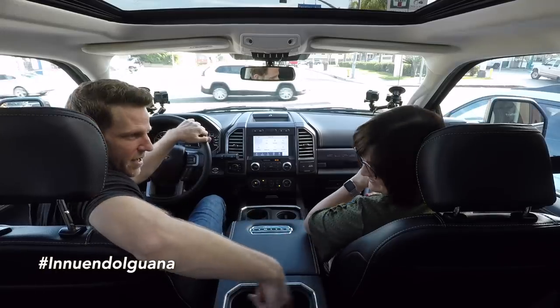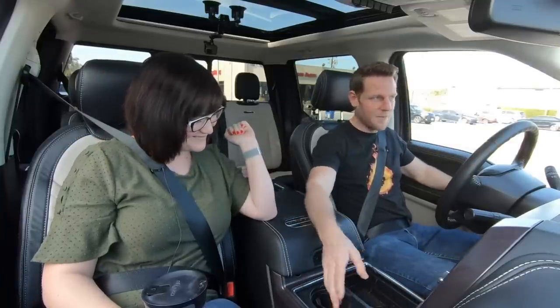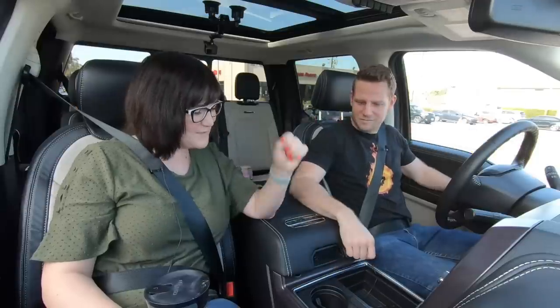Did you notice there's two more right back here? Oh. So literally within my grasp, I've got access to six cup holders if I want. But this little sliding mechanism, so simple, so clever. That's super clever. Yeah, I really like that.